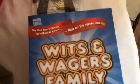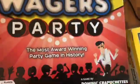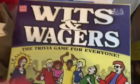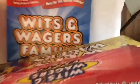And then there are these 3 Wits and Wagers games, all different versions. Party, family, and for everyone. This one was $1.99 and this one was $1.99. This one they had marked for $4, which is what they tend to sell most of their games for there. But all of them seemed to be getting about $20, and I will have to check them out, see what's supposed to be included and what's there.